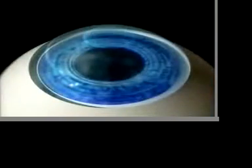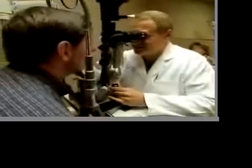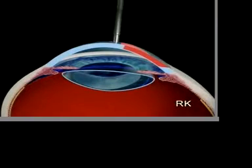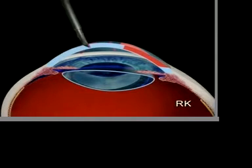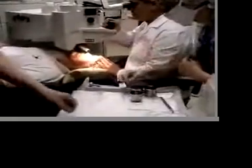LASIK, or laser in situ keratomileusis, utilizes state-of-the-art laser technology to correct refractive errors associated with nearsightedness, farsightedness, and astigmatism. A large percentage of the nation has at least one of these. Refractive errors were originally corrected with a surgical procedure known as RK, or radial keratotomy. With RK, small incisions were made in the cornea. But ophthalmologists discovered in the early 90s that the IBM excimer laser, originally developed to etch computer chips, could accurately and precisely reshape the cornea to correct refractive errors.